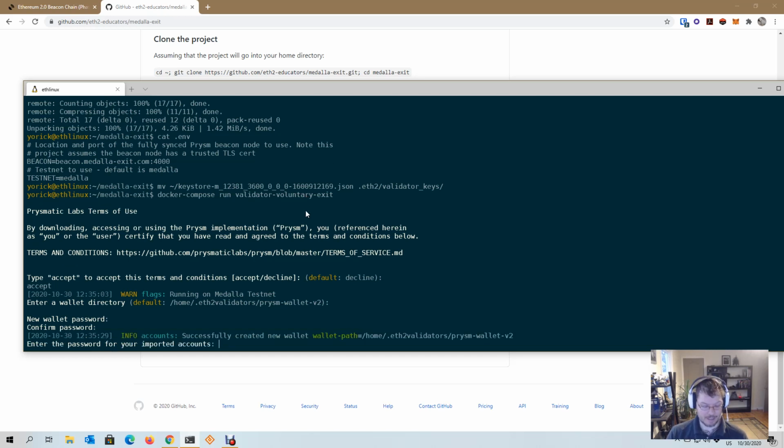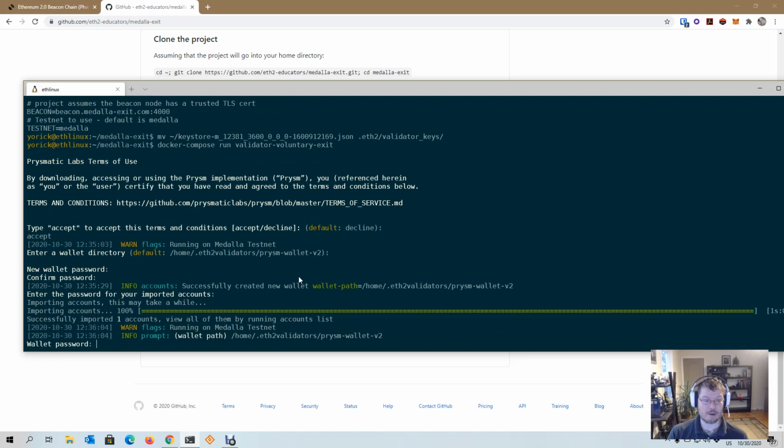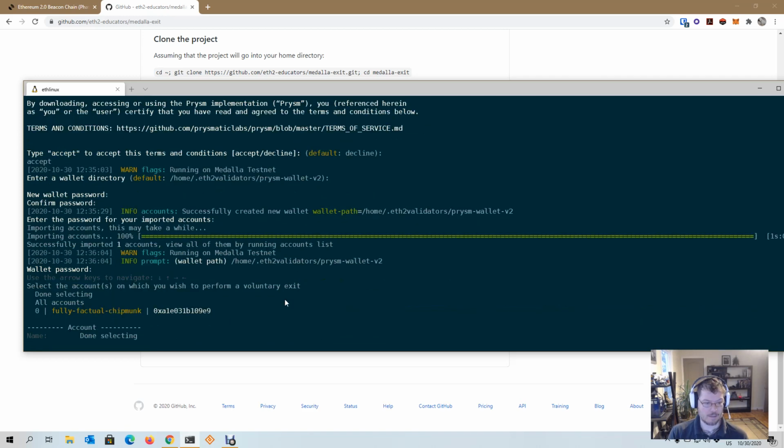And now I need the password for my imported account. Give me just one second. All right, I grabbed that from my password vault and I'm going to paste that in here. And that was successful. And now it wants the wallet password again. So that's the one I created here with new wallet password. And that worked. The wallet is open. And it tells me I can now choose the accounts I wish to exit.